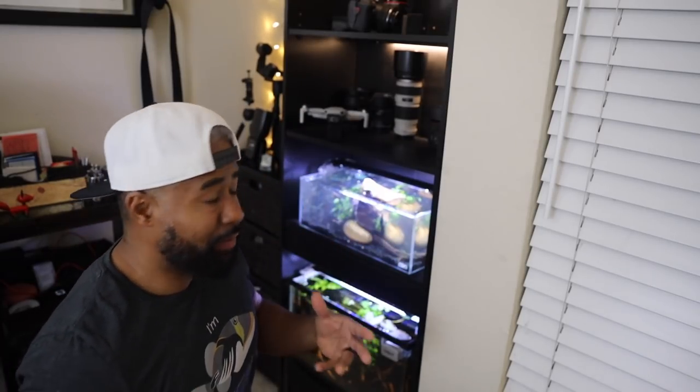Well, it wasn't too bad. The cleanup was a lot of work, getting rid of all the duckweed and everything. I'm actually pretty pleased with how it came out. It's actually better than I thought it would look, with just me finding some stuff in some random tanks.